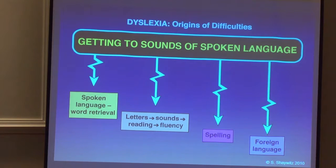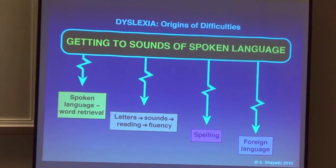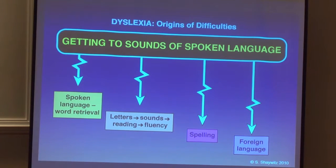Learning the letters and associating sounds to letters, and eventually being able to read fluently, that's accurately, rapidly, and with good understanding. Being able to spell. Reading begins with decoding. Spelling is encoding, taking the spoken word and putting it into print. And also learning a foreign language. If you've had difficulty getting into the spoken language system of your primary language, can you imagine what happens when you try to learn a secondary language? It's a very common problem.